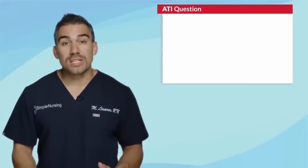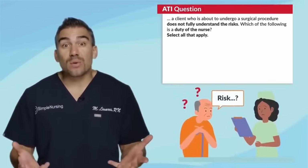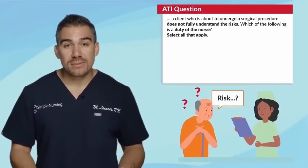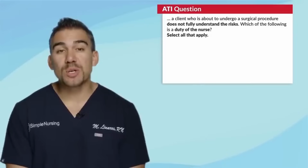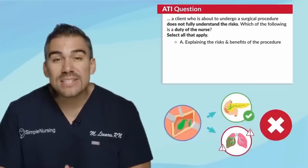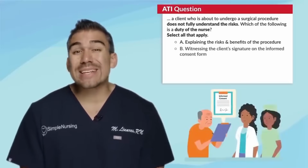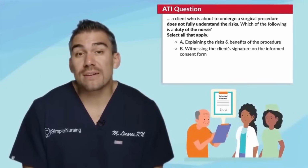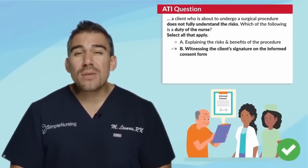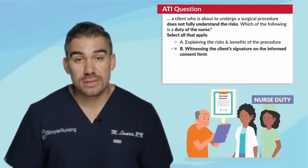And now for an ATI question. A client who's about to undergo a surgical procedure doesn't fully understand the risks. Uh-oh. Which of the following is a duty of the nurse? Select all that apply. Option 1, explaining the risks and benefits of the procedure. No, this is the surgeon's responsibility, or the provider's. Option 2, witnessing the client's signature on the informed consent form. Yes, this is the nurse's responsibility. Even though the client should not sign right now, it is still one of the nurse's duties.